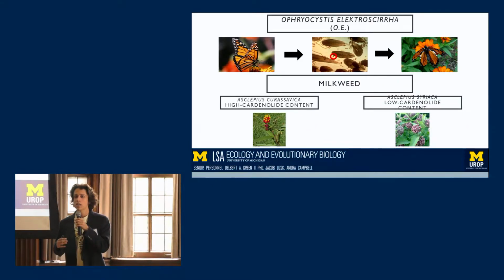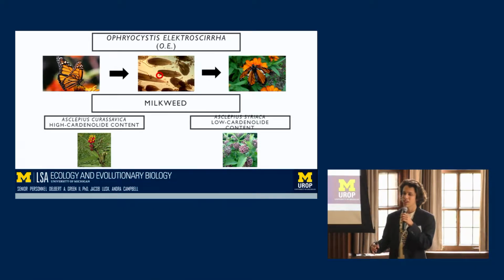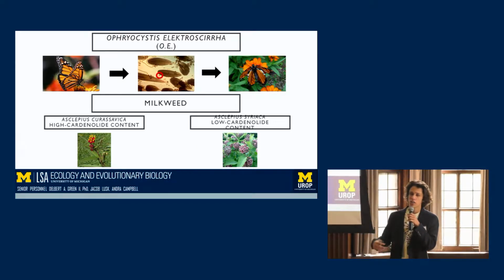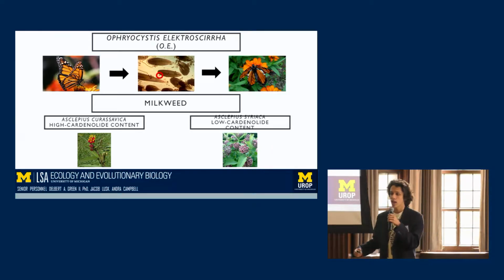You see, many populations of monarch are afflicted with a nasty protozoan parasite known as OE. It's that little microscopic guy in the red circle. When a caterpillar comes down with OE, it often doesn't make it past the cocoon stage. And if it does, the adult struggles to survive the long migration. However, monarchs are not defenseless. They do have a way to combat OE.